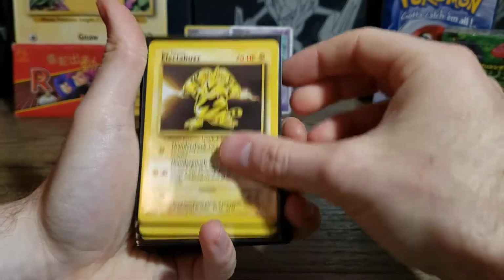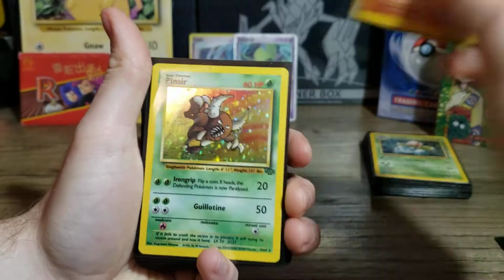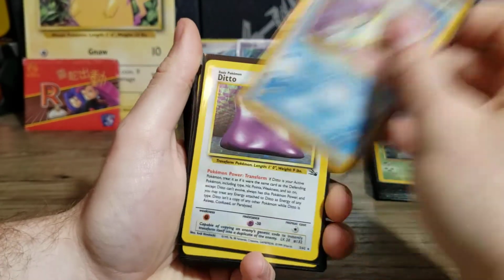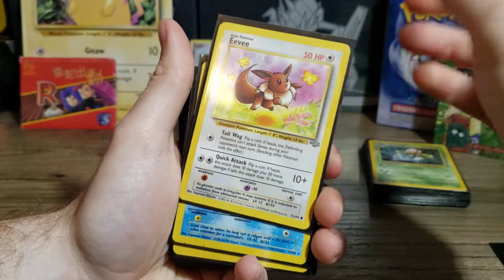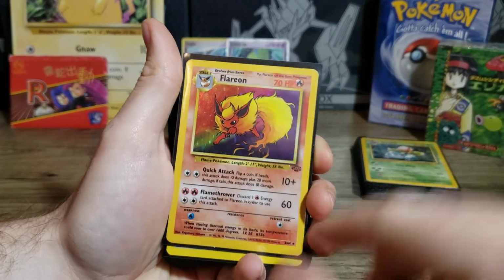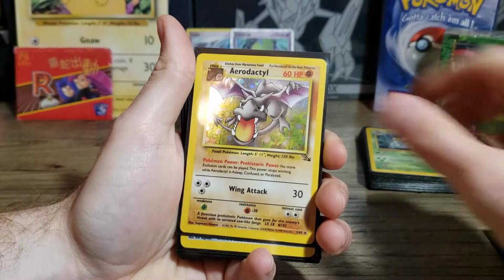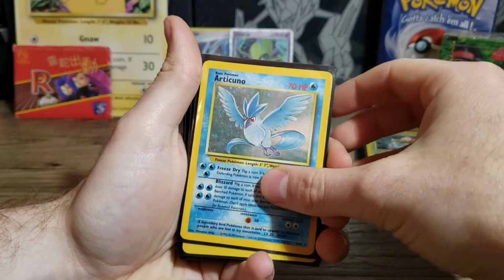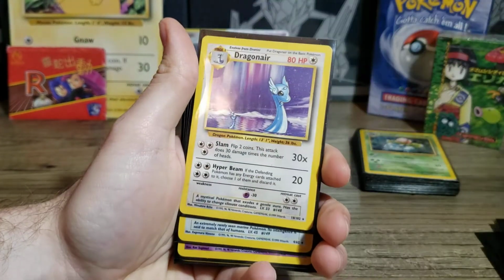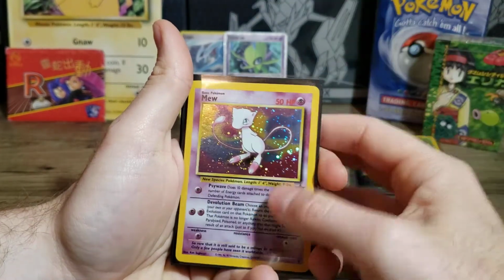All right. Electabuzz. Ooh, this Magmar is pretty off-center. Actually, this is the second Magmar I've gotten that's been off-center. How funny. Tauros, Magikarp for you Magikarp fans. Gyarados, Lapras, Ditto, Eevee, Vaporeon, Jolteon, and Flareon. This is a pretty off-center Flareon. You can see it at the bottom. Porygon, Omastar, Kabuto, there's Kabutops, Aerodactyl. So now we're hitting some of the more holos. Articuno, Zapdos, a pretty off-center Moltres, Dratini, Dragonair, Dragonite, Mewtwo.